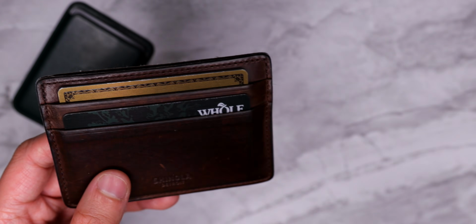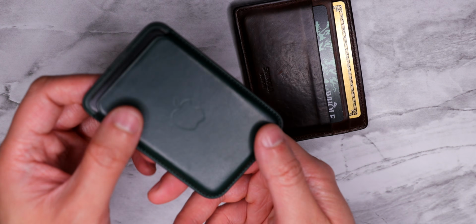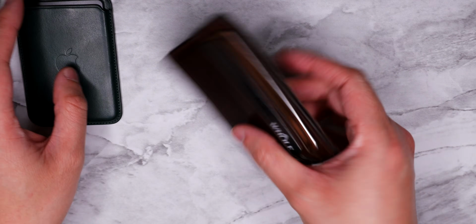Other than that, nothing has changed about this wallet. There is room for 2 cards in the front, 2 in the back, and then 1 in here, and then 1 in there. My second wallet, the Apple Wallet, you can take the cards out like this, and there are 3 cards in here. But we'll go over the Shinola Wallet first.